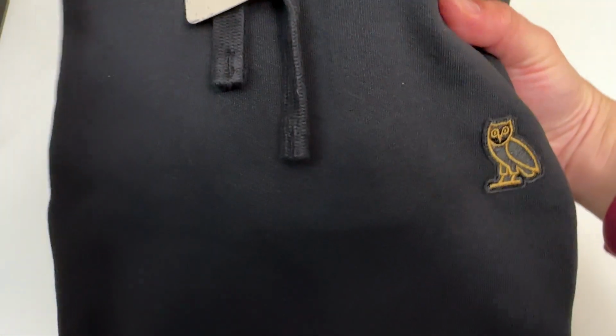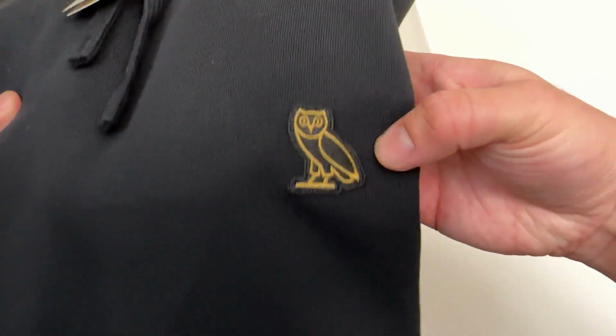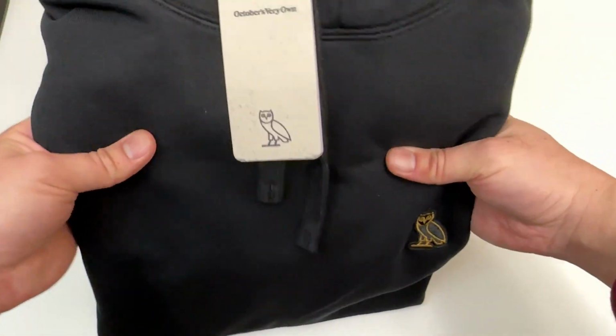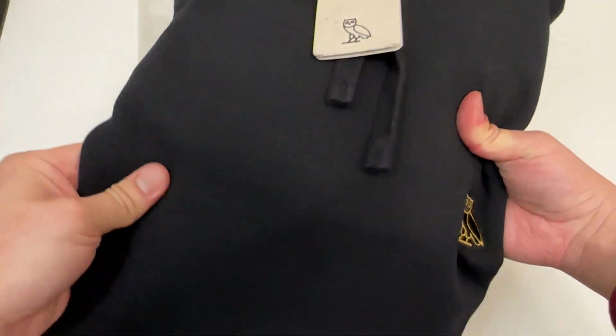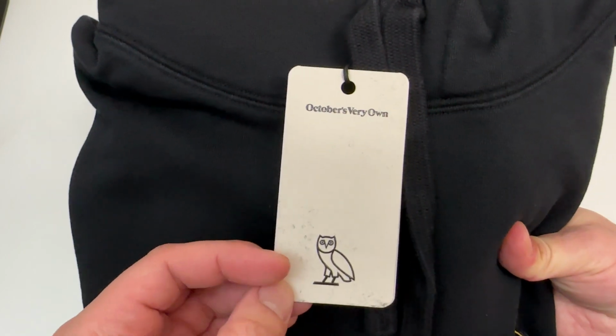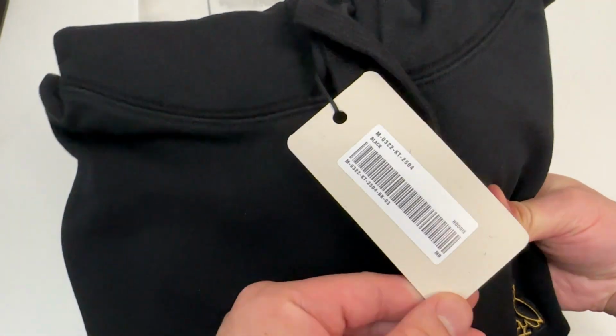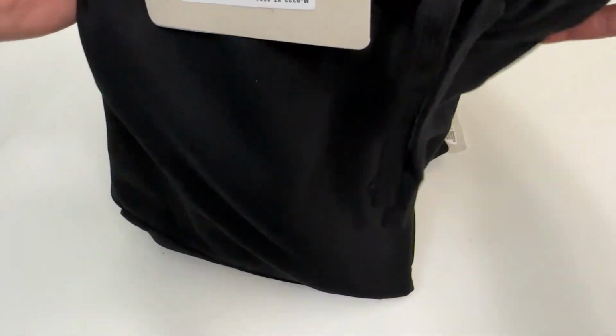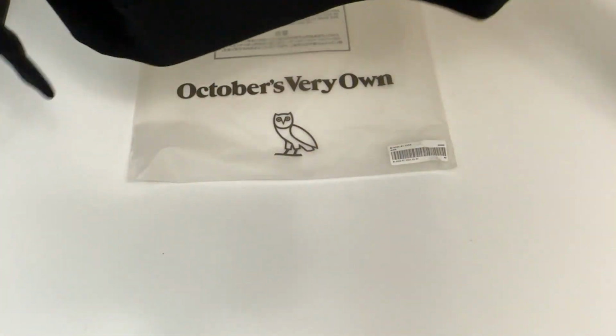Wow. So, feels pretty premium. Small owl logo. High quality. The texture, nice feeling hoodie. So, October's very own. Nice drawstrings. Let's see.